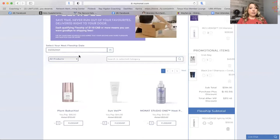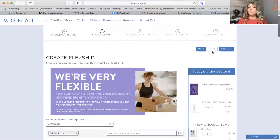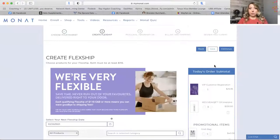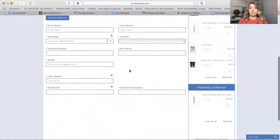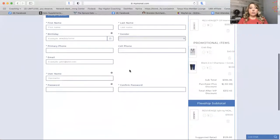So let's say that we'll pick the date, we have the flagship, and at this point, you can either click save, and you can email this cart to your new VIP customer, and they'll get an email with a button that says finish enrollment. They click that, and they'll end up on this exact screen. And then you can tell them that, once you click that enroll button, just click continue up on top, so that you end up on the screen where you can enter your personal information.